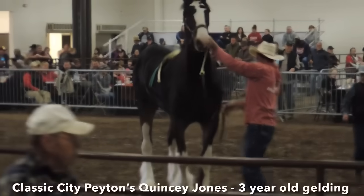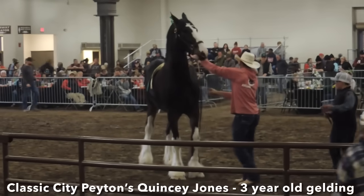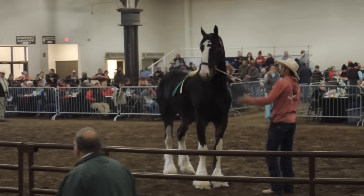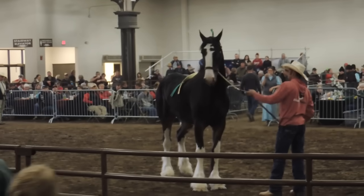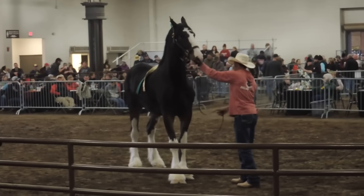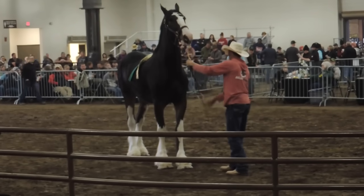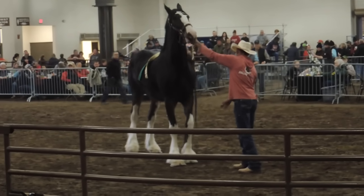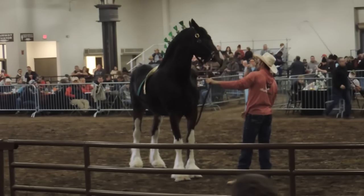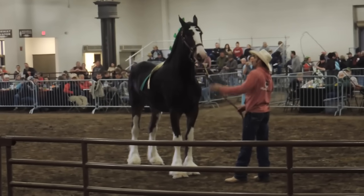City Peyton's Quincey Jones, consigned by Richard and Leona Yoder. This gelding was foaled in March of 2020. He is broke single and double. He drives on the left or the right side. He is a good honest horse. He's easy to shoe, bathe, clip. He is an up-and-coming show horse. He has got a tremendous front end. Take a look at that headset. Wow. That's all I can say is wow.